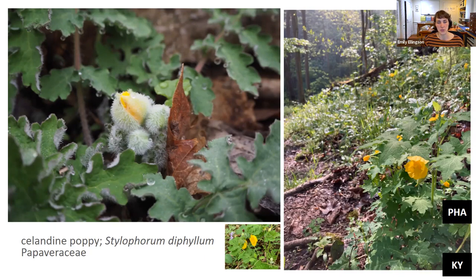And I love the fuzzy little buds here, but this is something that we have at Poly Hill near the bathrooms and the visitor center, but also are attempting to grow from seed right now. So it's germinating, hopefully will germinate in the greenhouse.